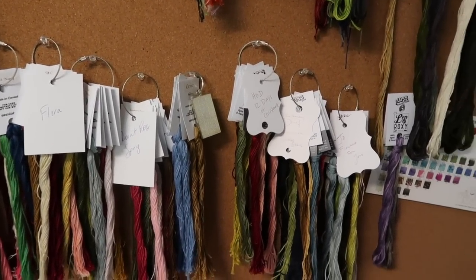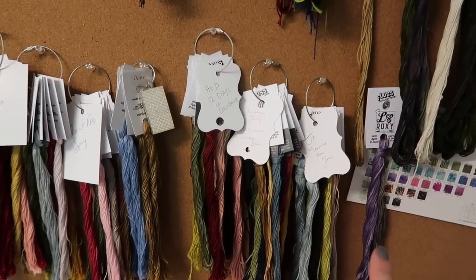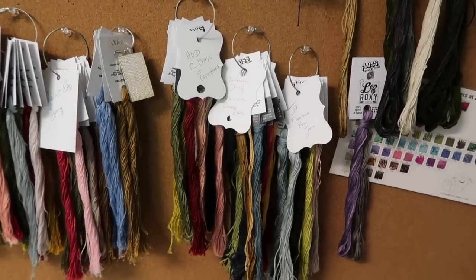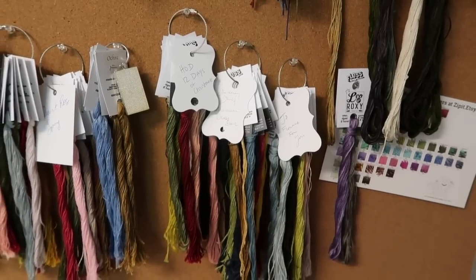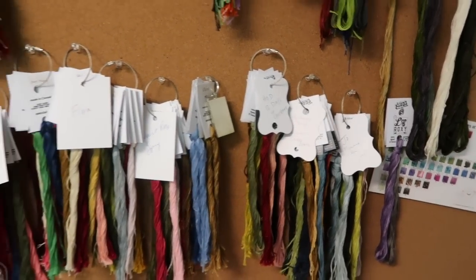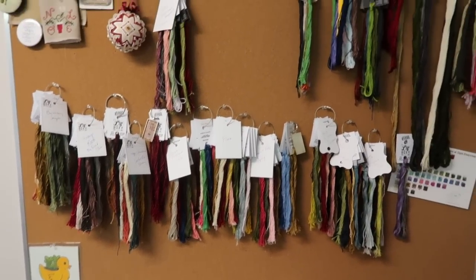There you have it. Those are two very precious skeins of discontinued floss that I knew I might need a little bit extra of at the time, and so I snuck them out. I'm not sure I'm actually going to need them, but they're there just in case. I always like to have insurance skeins. So yeah, that's my floss wall.